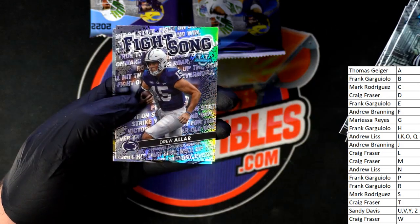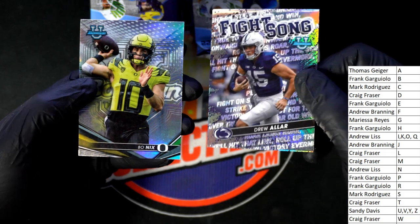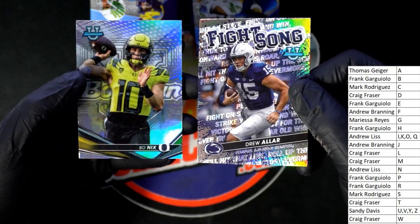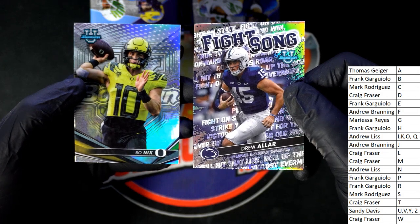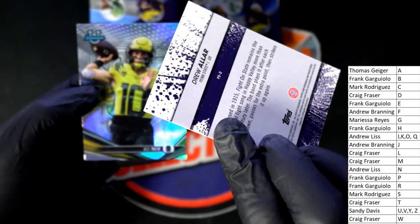Maybe there's a big hit in here. Look at that. Drew Allar. Fight Song. And Bo Nix. These are great. Nice. Thomas G and Andrew. Boom. Fight Song insert.